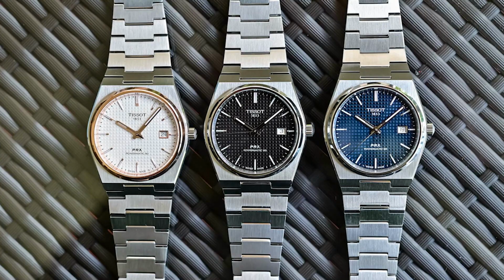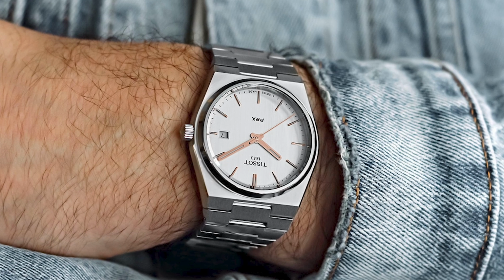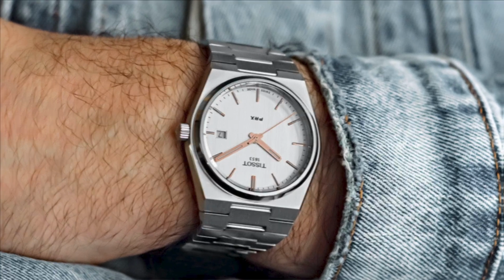An understated watch from the Swiss brand. The Tissot PRX made its comeback earlier in 2021, and it is just as elegant as ever.